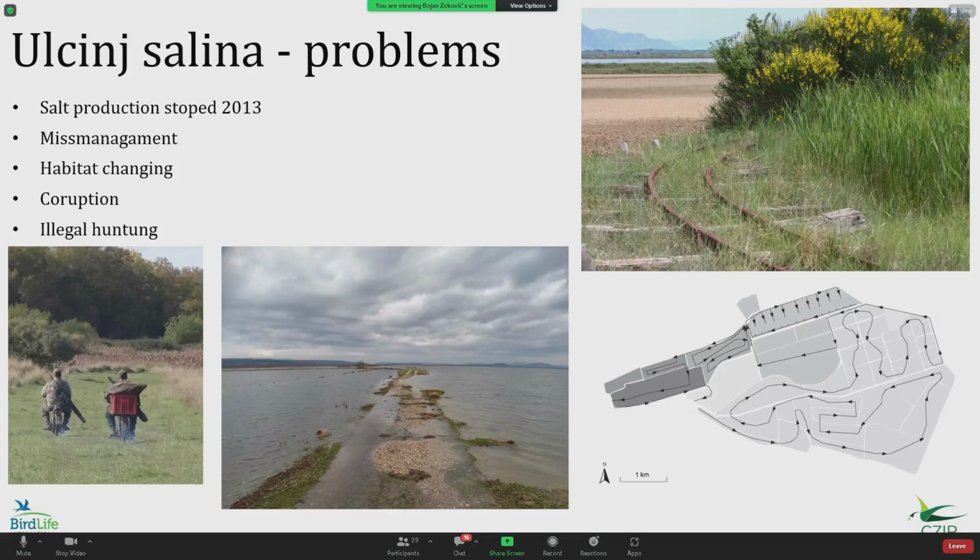You can see on the lower map the circulation of water. So this is more than 50 kilometers of water flooding and streaming inside of Ulcinj salina from one basin to another, with the goal to have the biggest concentration of salt in this left part of Ulcinj salina, in the crystallization basins. And for that, we have really shallow water, from 30 to 60 centimeters, almost in each basin, which was very good for the birds, especially for waders.